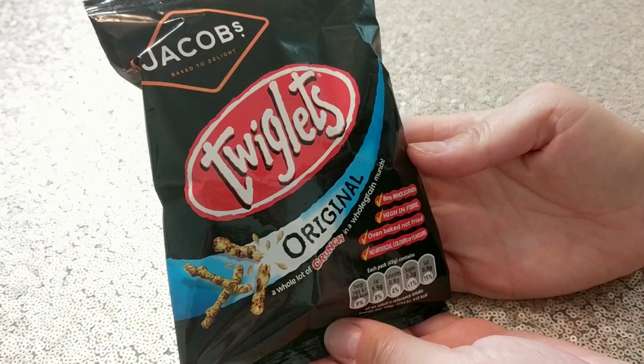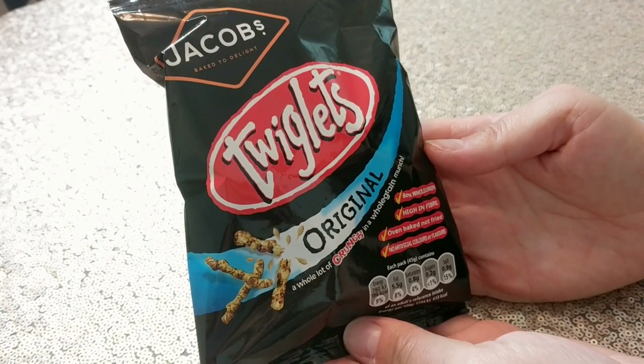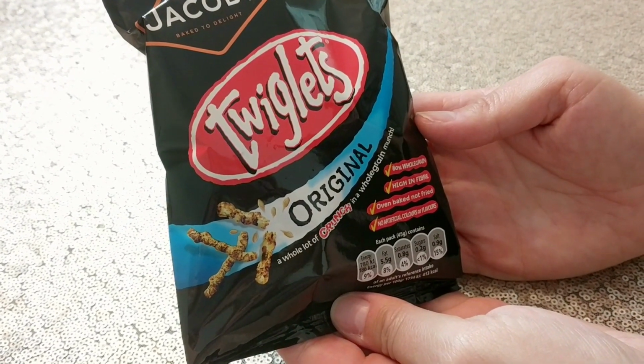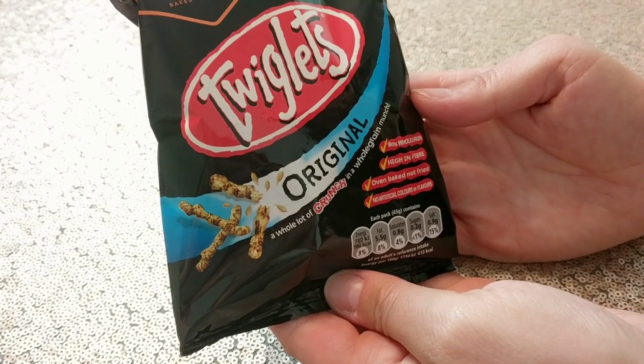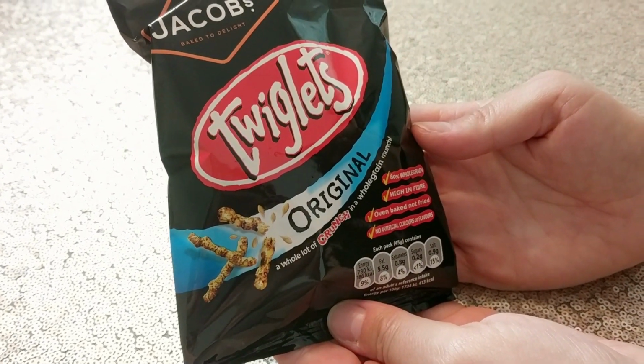All right, let's go savory. All right, let's do that. I'm interested in these. So these are Twiglets by Jacobs. And they look a little interesting. It says a whole lot of crunch in a whole grain munch.